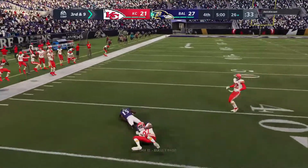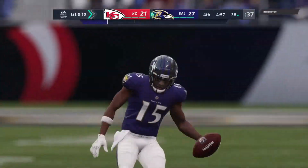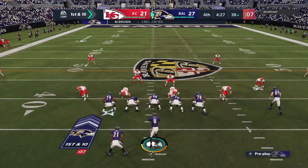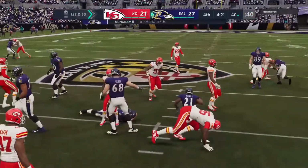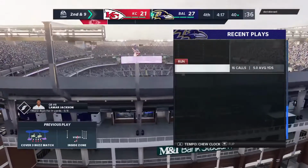And he's got his man, Marquise Brown, and they're able to get this one across the 35. Jackson on target to Brown for a Ravens first down. So here's a 1st and 10 at the 38. Out of the gun, they give to Ingram. Nowhere to go that time. He maybe got a yard up to the 40.